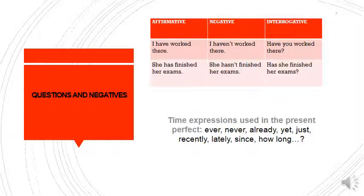Here's an example of the affirmative, negative, and interrogative. I have worked there. I haven't worked there. Have you worked there? As you can see, we are just changing the order of the words. She has finished her exams. She hasn't finished her exams. Has she finished her exams? I'm using has here because she is singular.